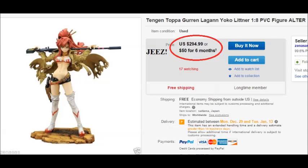Like, I don't understand. And another thing is, it's not just the PVC figures, it's just any anime toy in general. Most of them in existence are overpriced. A good example I can come up with is the Bleach Toonami figures. These things, they're discontinued, they don't make them anymore. I don't even know if they sell them in stores. I mean, the ones I got, the Orihime and the Kisuke, I found them at my local vintage stock, and they're really cheap. I probably got each of them for like 13 or 10 bucks.